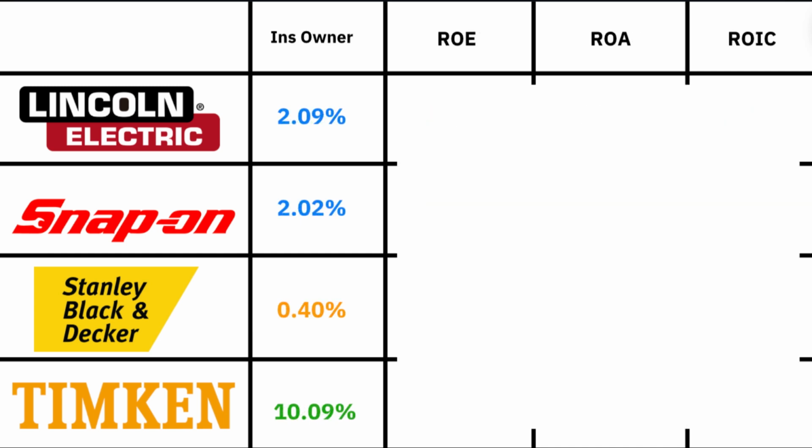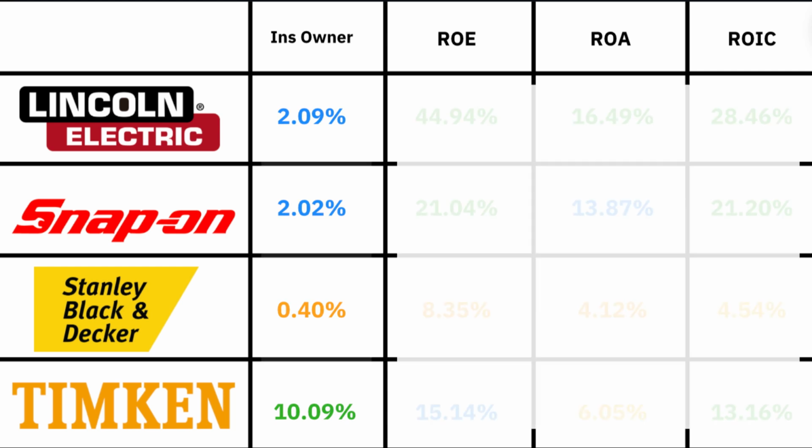Next, let's consider insider ownership, which shows the percentage of shares held by insiders. The Timken Company tops the chart with a significant 10.09%, indicating strong confidence from within the company. In contrast, Stanley Black & Decker has only 0.4%, showing less insider stake in the game.